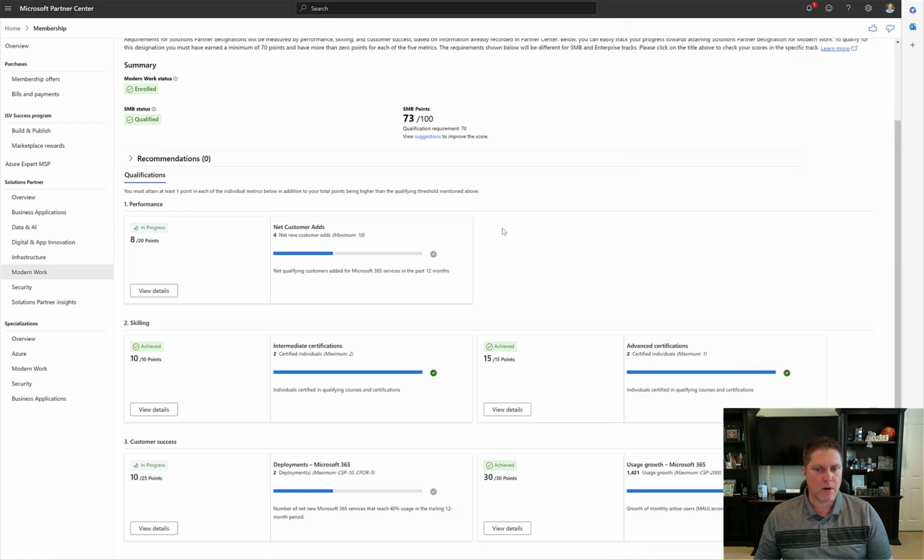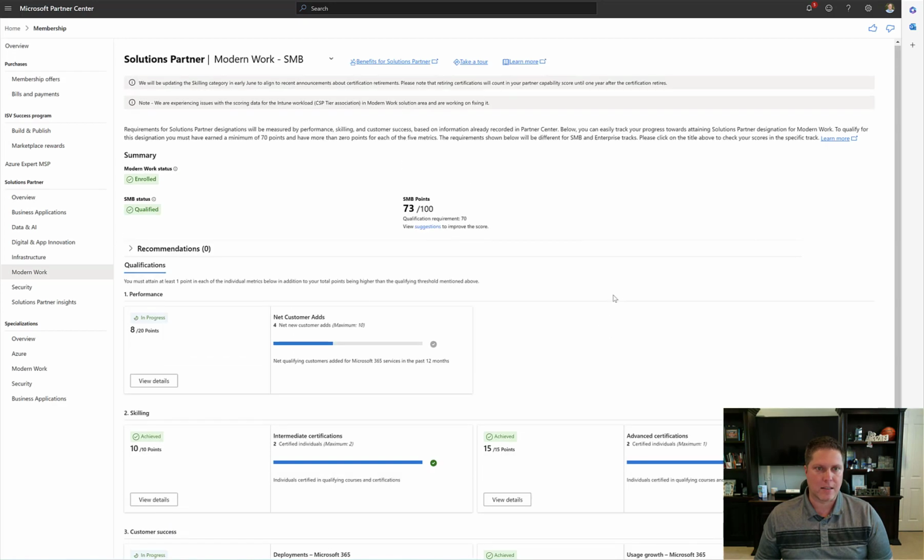So a lot of times we'll see partners, we're talking to them and they'll have the performance, they'll have their customer success, but they don't have the skilling. Maybe they don't have the advanced cert, just go take that online quiz. It's really not as hard as you think it is to achieve these solution designations. The modern work solution designations, especially the SMB, not that difficult.